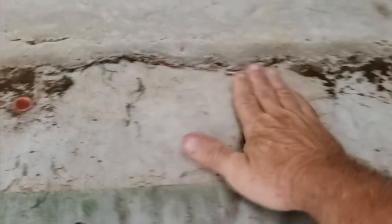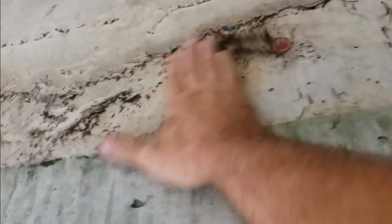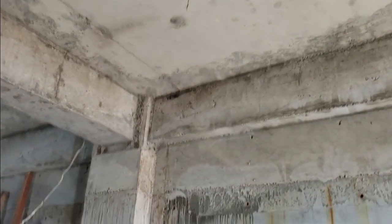It's just dirt on the walls here. This dirt set behind the forms. That's actually all came out really nice. Just ready for finishing. All ready for finishing.